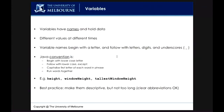So best practice is to make all variable names descriptive, not too long. You can use clear abbreviations, so you can abbreviate things if they're very clear, such as SRC for source, etc. We'll go into that in more detail later on.